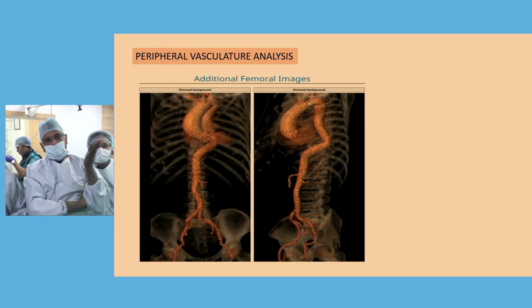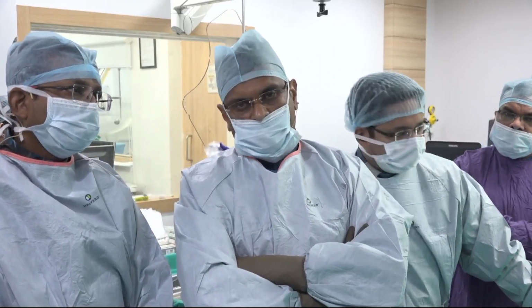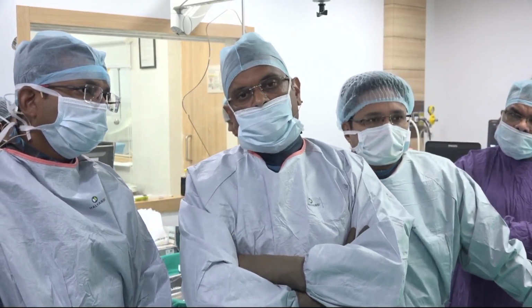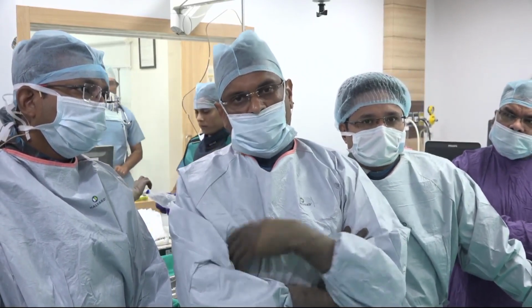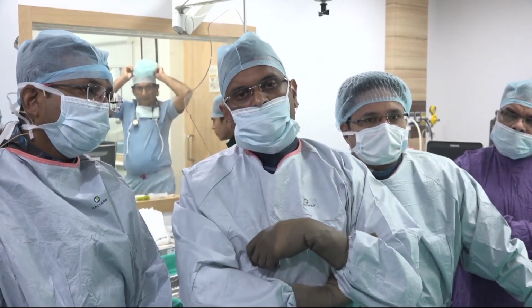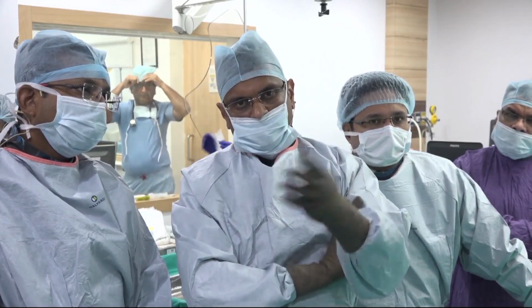Now, we are going to use a FX in this case. FX, since it has a single spine, it is going to be a very trackable valve. But since it is a 70 degree, we are also going to take a precaution by putting just a snare in the abdominal aorta, so that in case we are not able to track the valve, we'll use the snare assisted technique to just enter the valve.